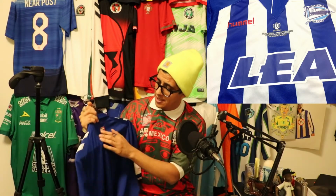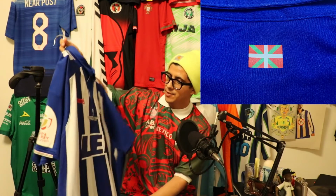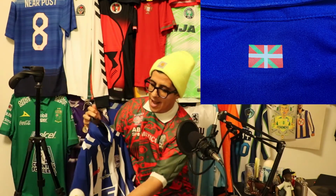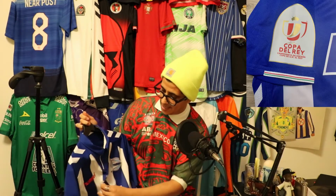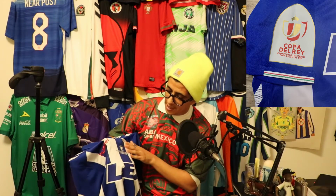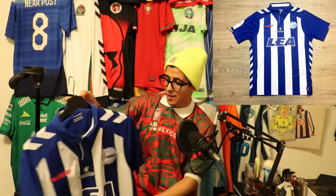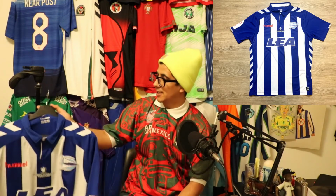You have some really cool details on the back with the Basque flag. Obviously, Alaves is from the Basque region of Spain. Then you have, of course, the Copa del Rey patch right here on the arm, and then you have the commemorative screen print right here that commemorates the match. It says FC Barcelona, Deportivo Alaves, Estadio Vicente Calderón, 27 de Mayo de 2017. Shows basically the date and the place of the match and when it happened. Super cool, really good looking kit.